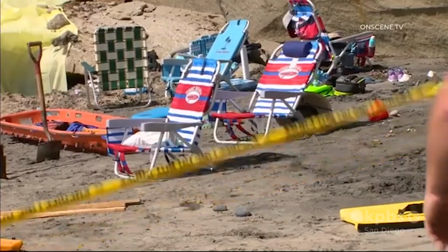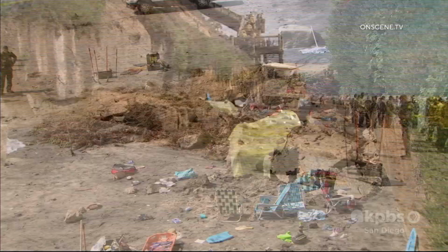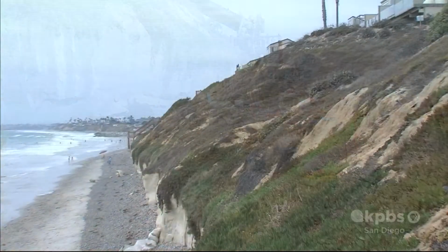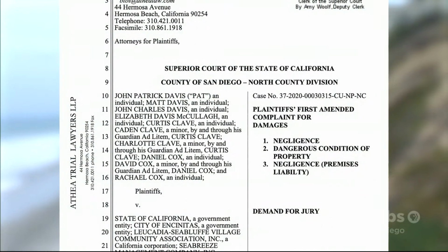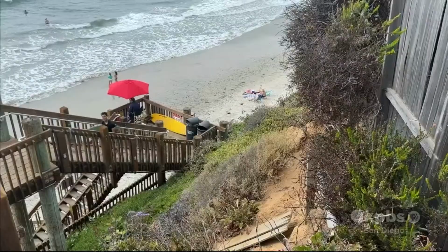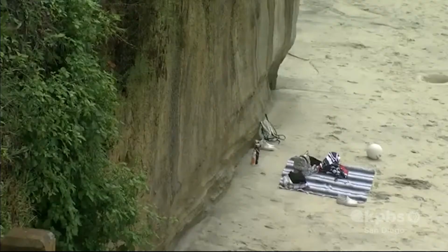The family sued the city of Encinitas, the state of California, and a local condominium association, alleging negligence. The lawsuit found a state geologist had previously warned about the risk of bluff failures at that location. The family also alleged city lifeguards failed to adequately protect beachgoers.